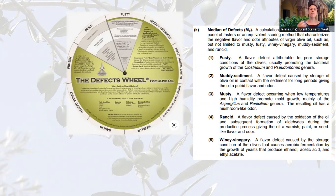You can come back from not having quite the right thing with the fruitiness. You cannot come back from a defect. Any level of defect is unacceptable for an extra virgin olive oil. The acceptable level of defect does differ a little for the regional governing bodies. But any defect means it can't be extra virgin. That is true pretty much everywhere.